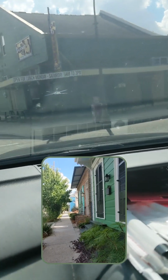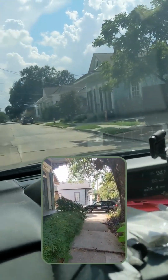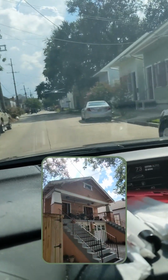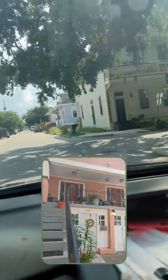So let's talk about the amazing location for this property in Treme. You see, we just turned off of Esplanade and we just passed Little Dizzy's Cafe. We're gonna go down one block and we're gonna make this left, and you're gonna see the listing that I have available right now on behalf of my client.